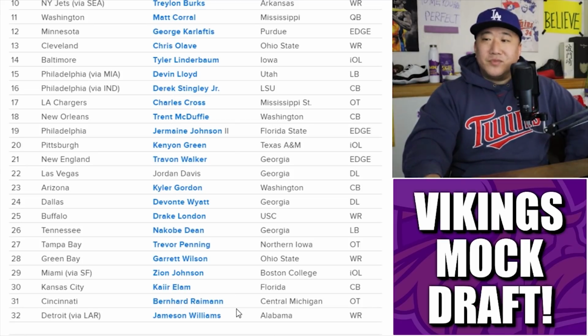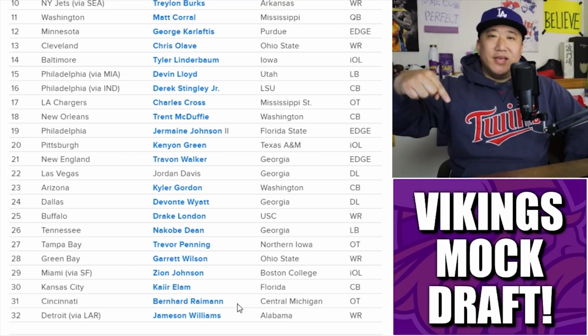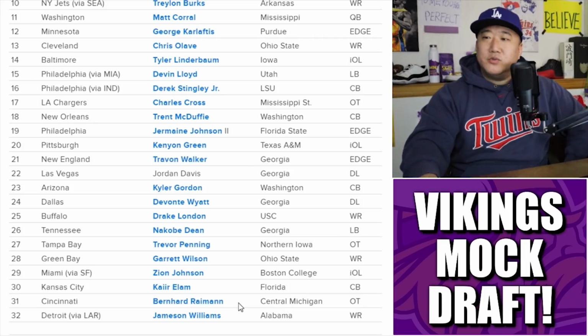Cincinnati, Bernard Raymond, who, I mean, he's going to blow up the combine. I mean, he may run like a 4.8 40, which is just insane. So his stock took a little bit of a hit at the Senior Bowl. I think that it'll rise back up this week at the Combine.